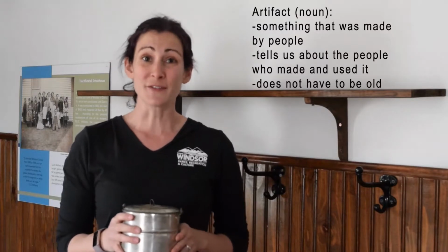But you can also find artifacts in your house, so we're going to play a little game. I have this lunch pail here, which is our artifact from the schoolhouse, but I bet you have an artifact in your house just like it that you can find. So I'm going to give you 20 seconds to run and find a lunchbox artifact in your house.